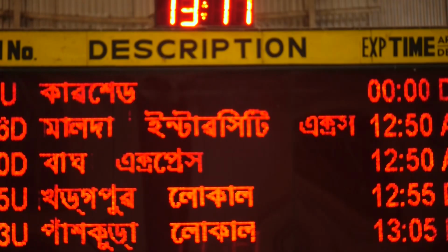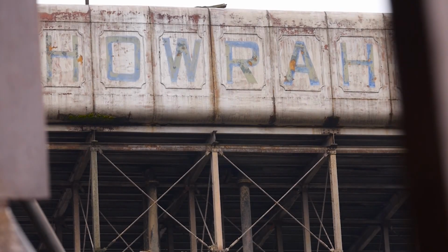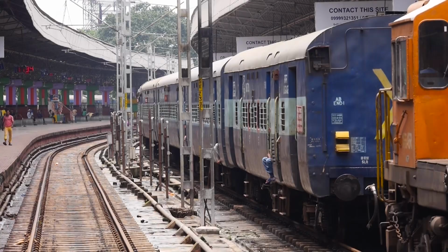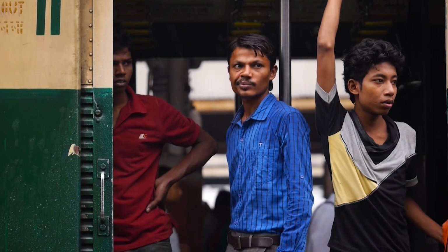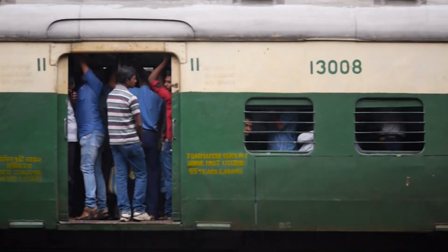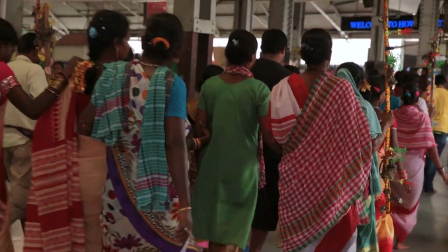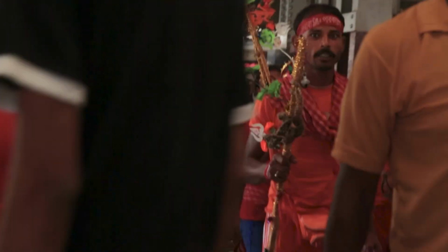Howrah Station is one of 4 intercity rail stations serving Kolkata. In 1854, the first train chugged out from the station's single platform. Today, with 23 platforms, Howrah handles more trains than any other station in India. Human traffic congestion is a constant.